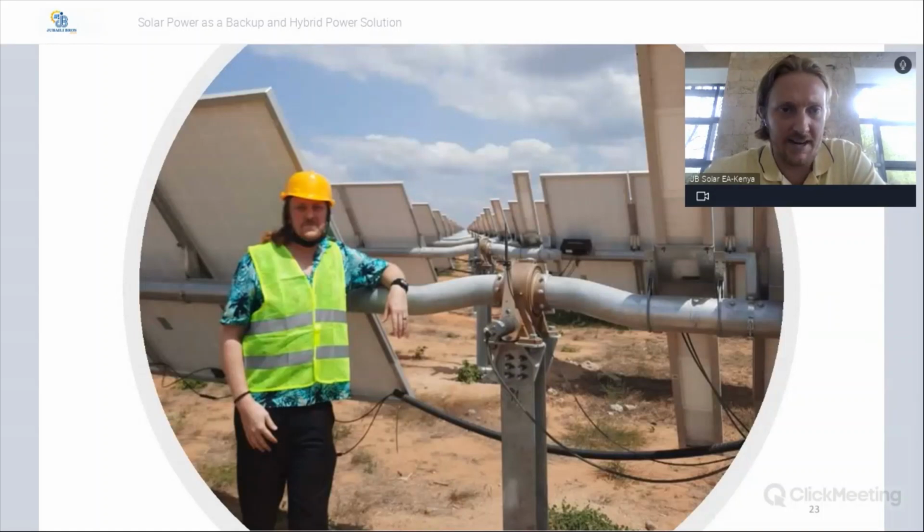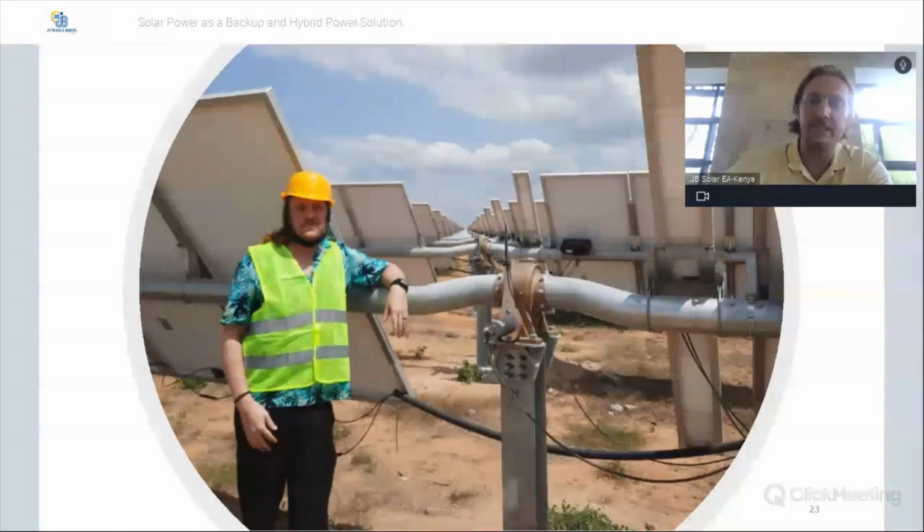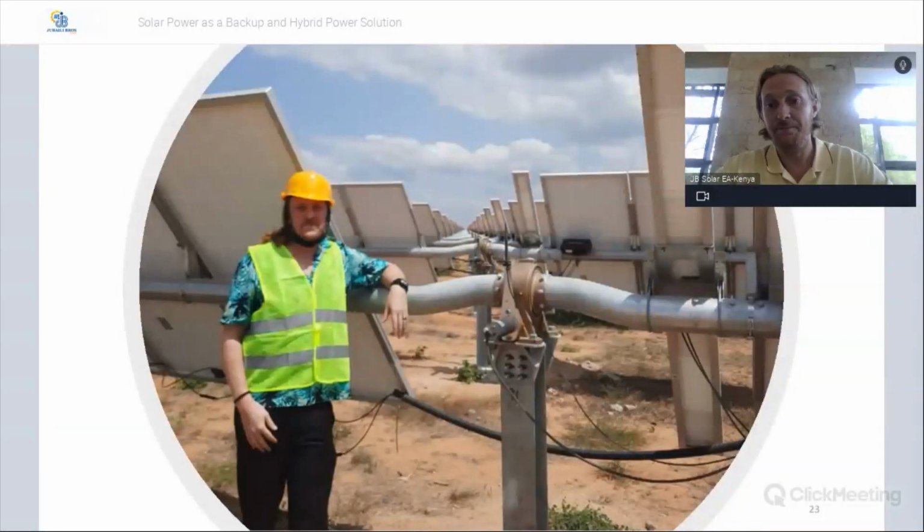So here I am at the site. You can see how it is. That entire row is rotating. You see the skinny solar panel on the right side that powers the motor. And then there's some calculating and management devices there with an antenna, because it receives the signal of how much to rotate the sun.